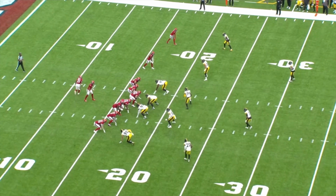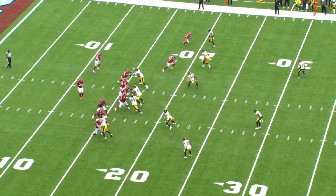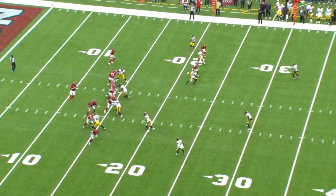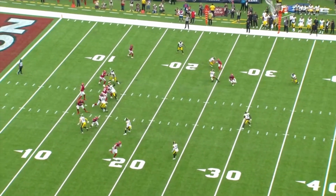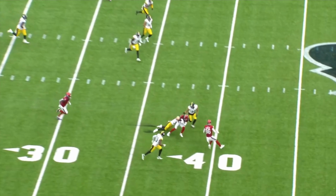Not really sure what we're trying to do coverage-wise here. It looks like they're bumping this over. I'm not sure if this is supposed to be some type of match coverage or whatever, but you see Landon Roberts try to initially wall off the number 3 receiver and then come off. This looks like a levels concept maybe from Houston. When he comes off, Stroud does a good job throwing this to the open void in the middle of the field. The problem that we have here is we miss another open field tackle.